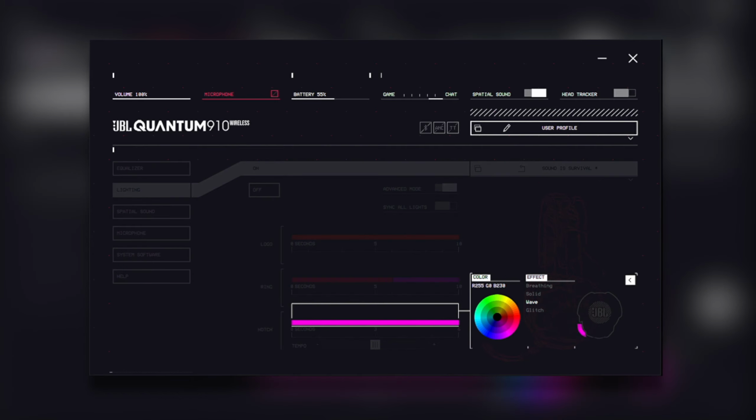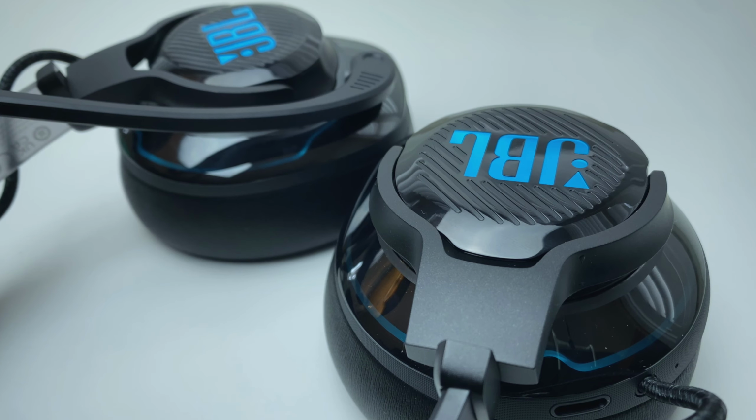It would have been nice if you had full control over which lights were on and off, like being able to only have the logo lit up, but if more lights are what you wanted from a headset, then the 910 has got you covered. If you don't like the lights, you can turn them off and save a bit of battery life. The other differences are minor.